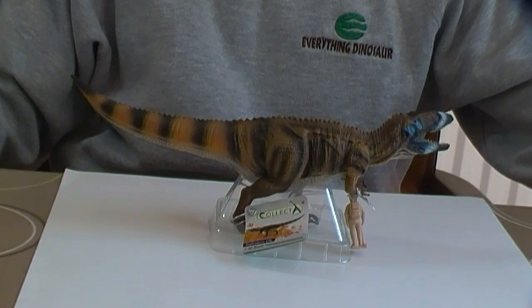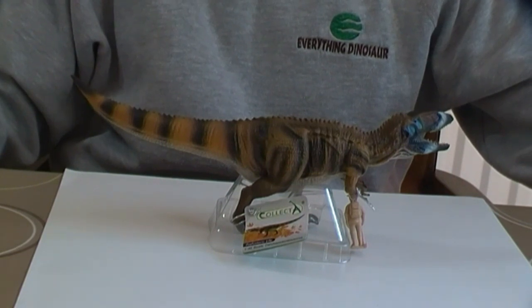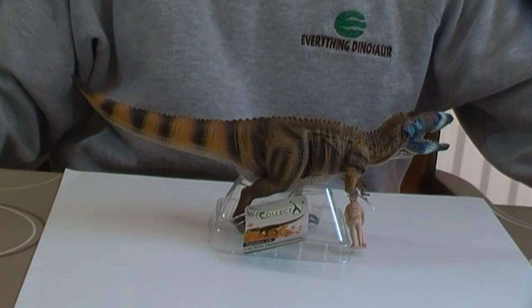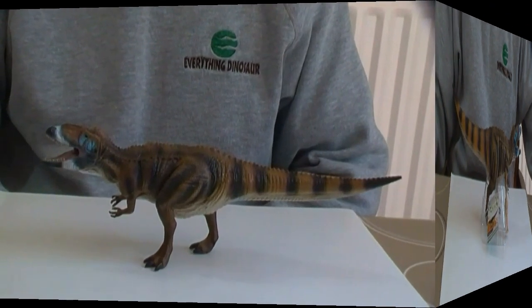This is Everything Dinosaur's review of the 1:40 scale Collecta Deluxe Carcharodontosaurus dinosaur model, a replica we know very well. Team members have been involved with this particular dinosaur model for quite a while now, but we really did not see any point in undertaking a video review until we had more stock available online.